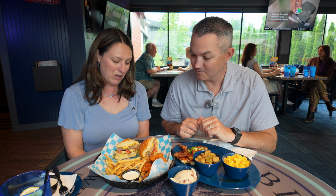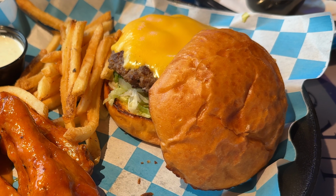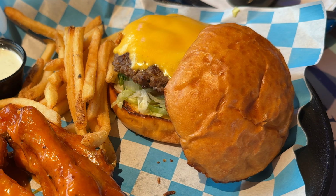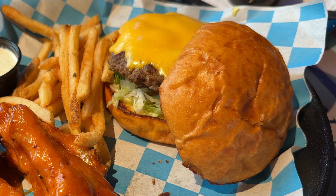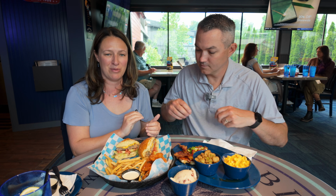Any other thoughts on it? Well, the meat is seasoned well, it's cooked well, it's juicy, it's on a delicious bun, and all the toppings aren't overwhelming. When you get a burger, you can't have a giant tomato, and you have to have balance with your fresh veggies of lettuce and tomato and onion with the juicy richness of the burger and the cheese.